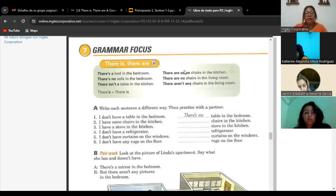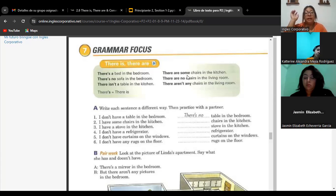Vamos a utilizar the article some. This is an indefinite article. Un pronombre indefinido. Okay, some lo vamos a utilizar para hablar de plurales, so could be two or more. But if I say some, okay, I don't know exactly the number of chairs that I have in the kitchen. I know I have chairs, but I don't know how many. Si yo no sé el número exacto, puedo utilizar some.